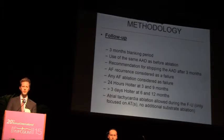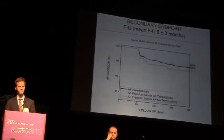Any AF ablation was considered a failure, even during the blanking period. We had 24 hours Holter at 3 and 9 months, and more than 3 days Holter recordings at 6 and 12 months. Atrial tachycardia ablation was allowed during the follow-up, but only focused on the tachycardia, so no additional substrate ablation.